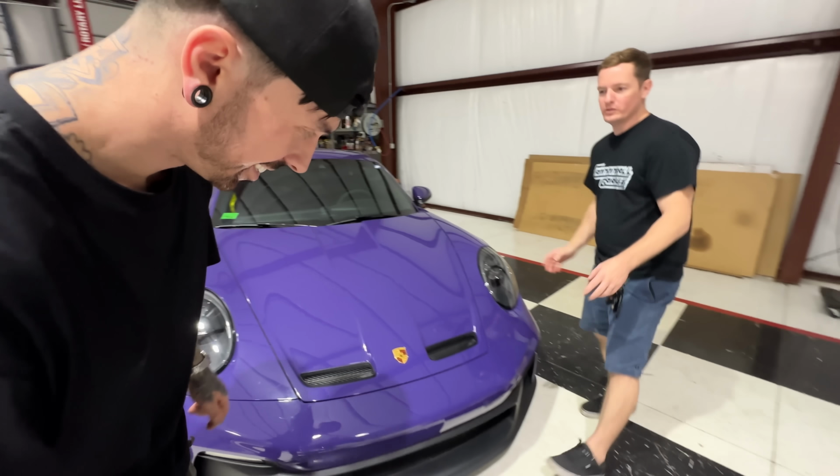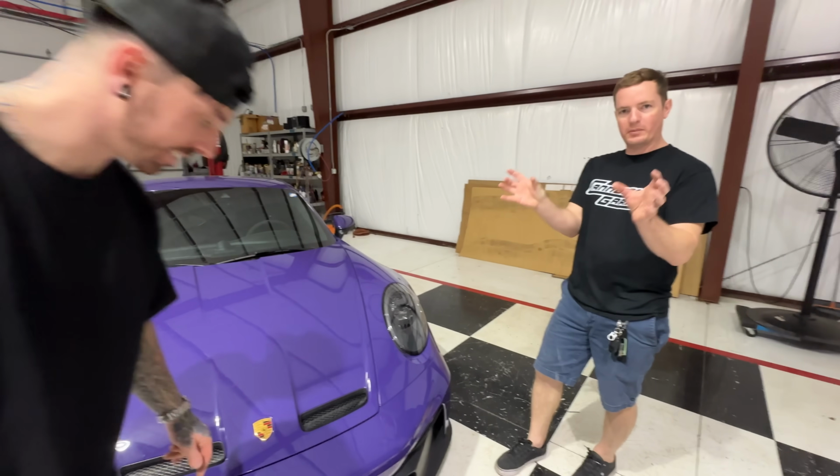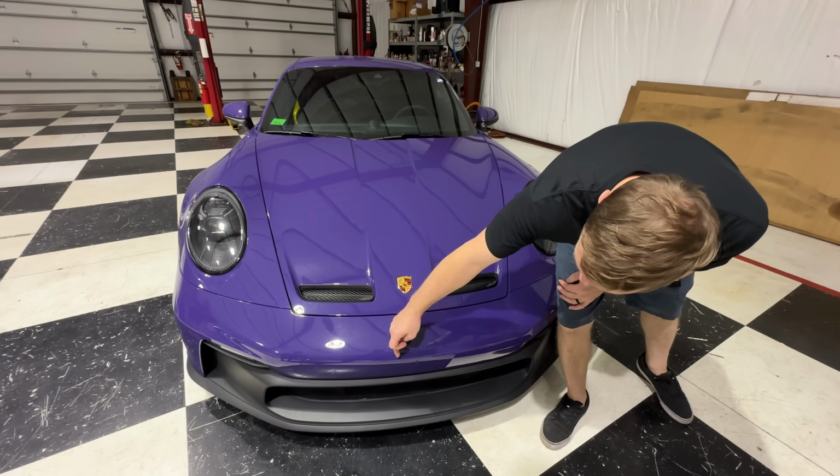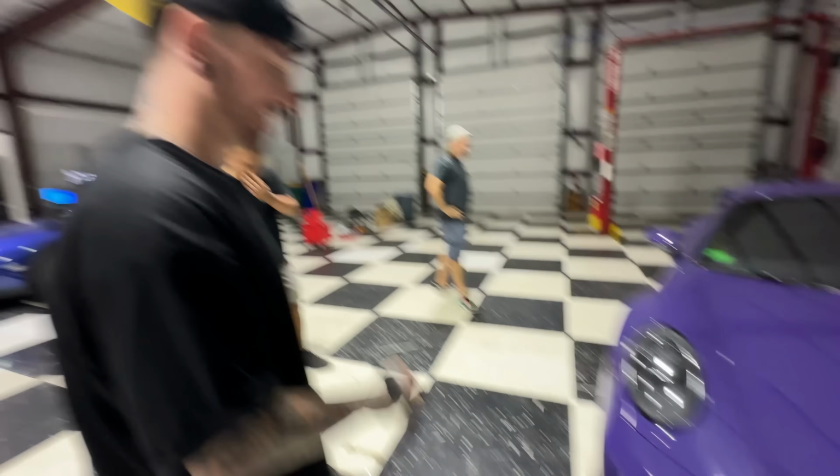So, look at this car. This car's cursed. You know how the old 911s have bumpers on the rear bumper? I think that's what this is. There's a straight line right here, and then just to the side, there's marks. Oh my god, poor car. No way. Cursed.